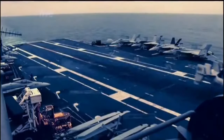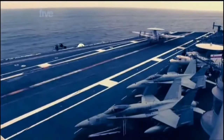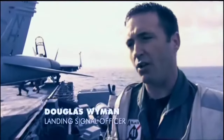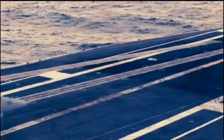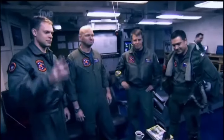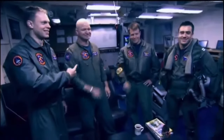The quality of each landing is assessed by senior pilots standing at the stern. We will grade them on their start, the in the middle position, at the in close position, and then again as they cross the ramp. And then the grade goes into an overall grade point average for how everybody's doing. Every pilot in every squadron thinks they're the best. Definitely me. Who's the worst pilot? That guy.